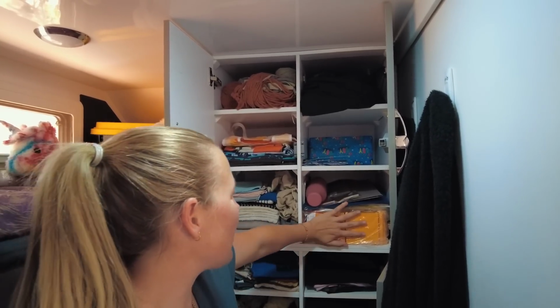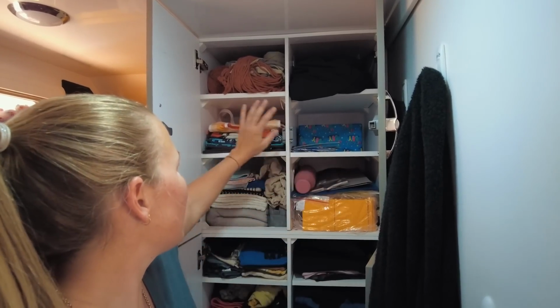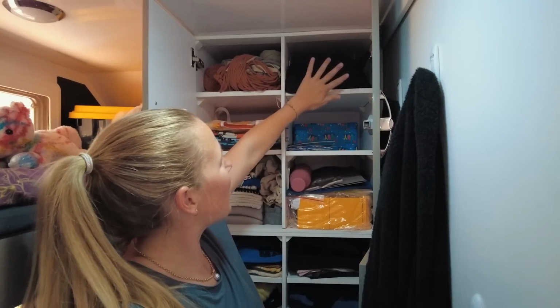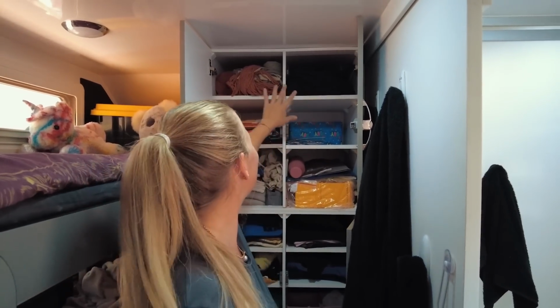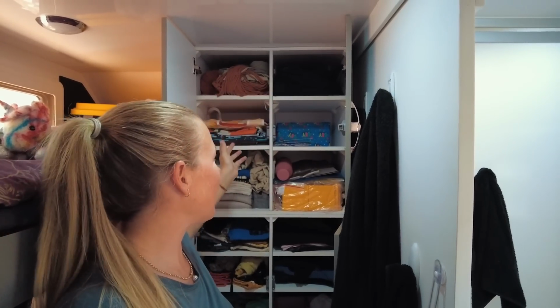Linen. This is our schoolwork area, so this is everything that gets sent to us for Jada's schoolwork. Towels and beach stuff. This is my swimwear that's all up here, which I know sounds crazy. I need a whole shelf, but I do because I actually go through a lot of it. And this is macrame. So it's really just whatever we need at the time.